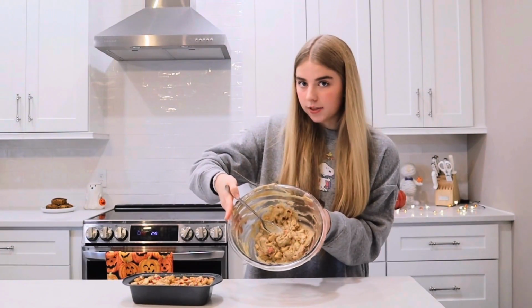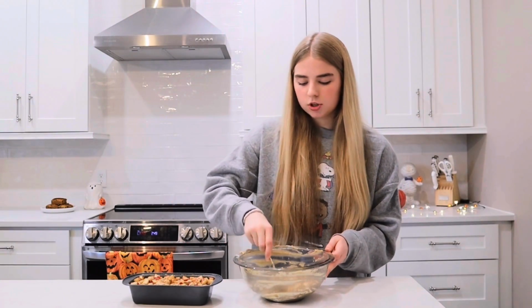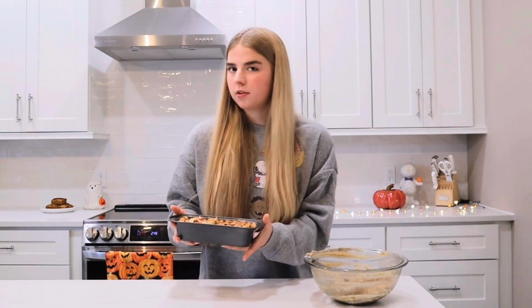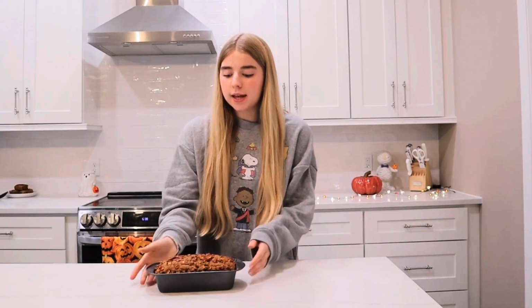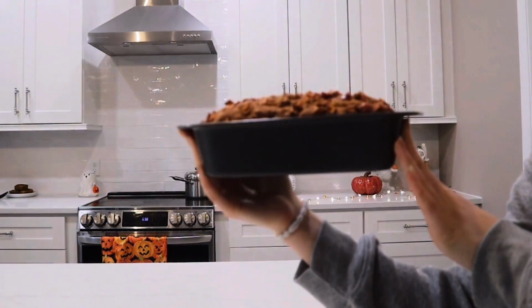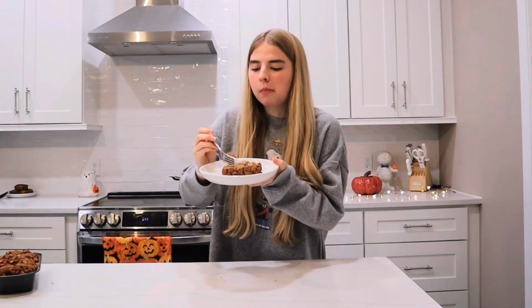I do have all of this extra batter, so I just mixed in the remaining apples, and I'm just gonna cook this as muffins. But anyways, gonna pop this loaf in the oven for about an hour. Okay, the apple bread has baked and it looks absolutely insane. Look at that. That looks so good. Let's try it. It looks insane. Whoa. I can't. This is so good.